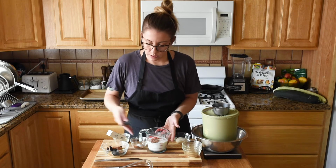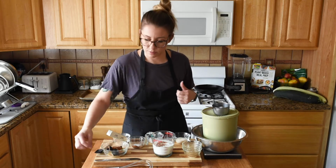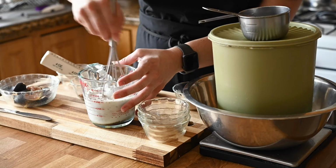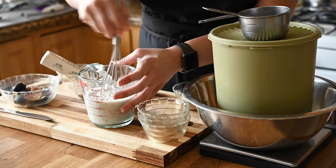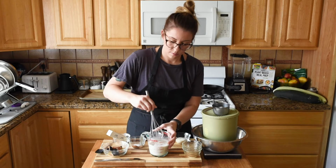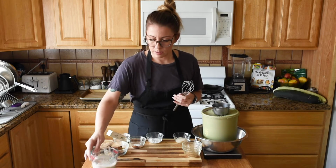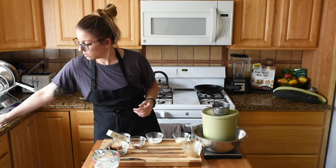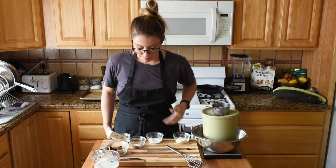Okay, so we can whisk that together. Oh, the oven's ready. So whisk that together and then we'll set it aside. Okay, leave that over here. Little tap tap. Ooh, got some on me.